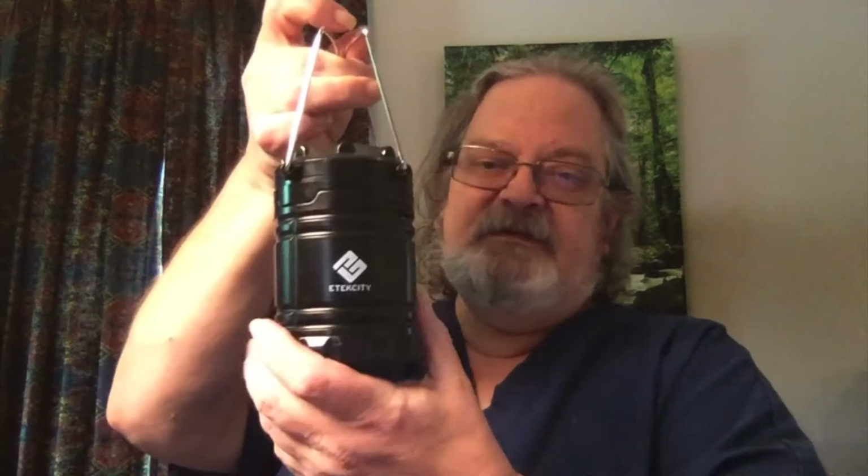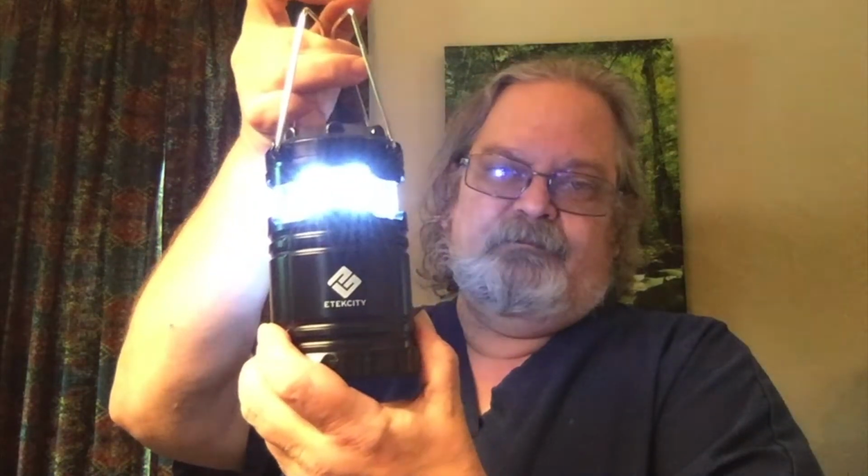Again, you've got a whole wide range there. This one I picked up for my son from Amazon. It's from Ecticity. The new ones actually have a dimmer switch on them, which the old ones don't. It's simple. That's a brilliant amount of light. I think the new ones are running like $30 for a pack of 4. I paid $20. So you got 4 lanterns that are really bright for $20. Hard to go wrong with that.